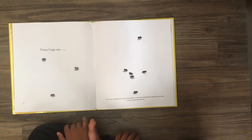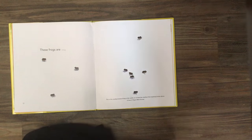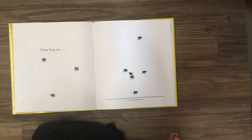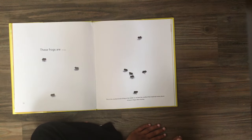These frogs are tiny. This is the smallest kind of frog in the world, or at least the smallest that anybody knows. It lives in Papua New Guinea.